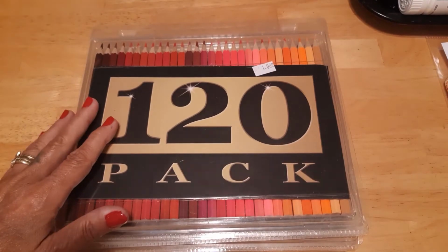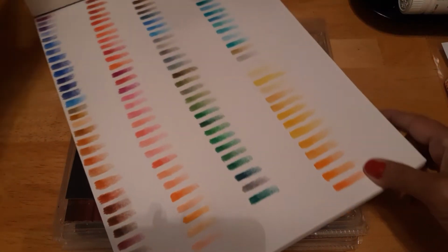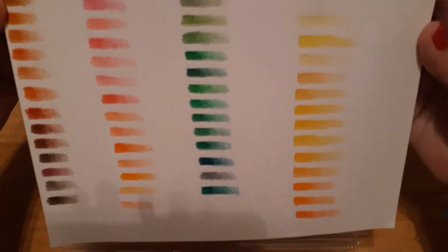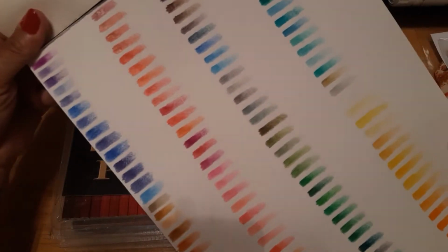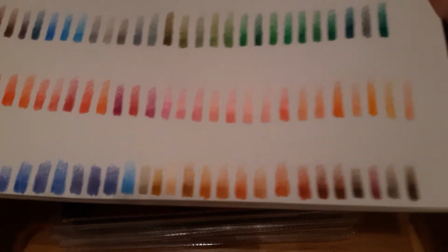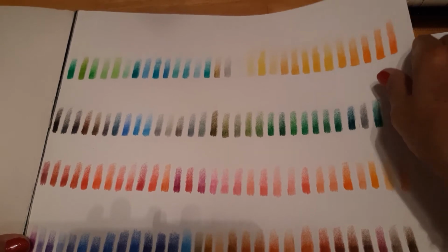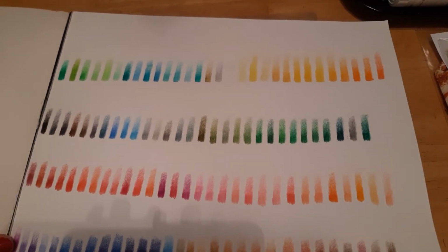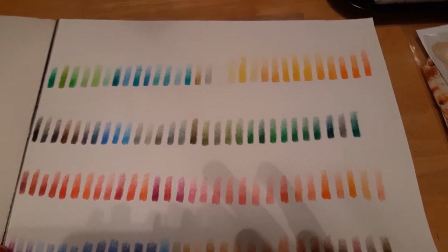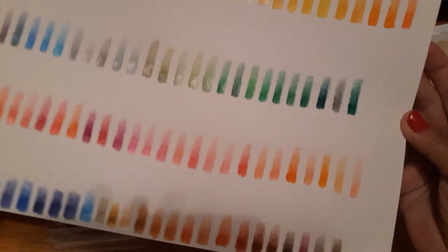And here are the swatches, and I thought they were pretty vibrant. I would put these right there with Crayolas, and you guys know I love my Crayolas. I don't think Prang is as good, or Leisure Arts, or Rose Art or Sargent Art. I don't think they're as good as this one, but I think Crayolas are maybe a tad bit better. But I could be biased because I do love my Crayolas.